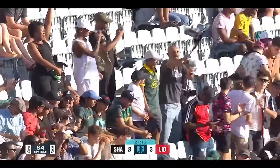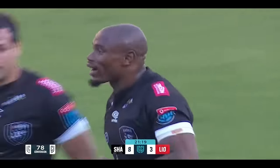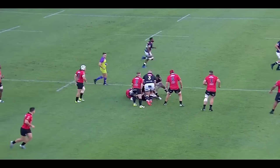Picture tells the story, doesn't it? Mapimpi's in at the corner, but what a beautiful team try that is. Good pressure, tip to tip.